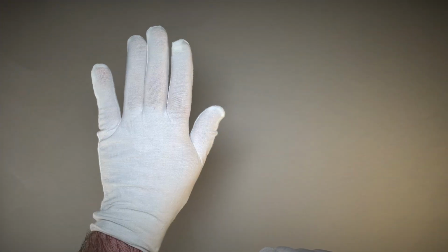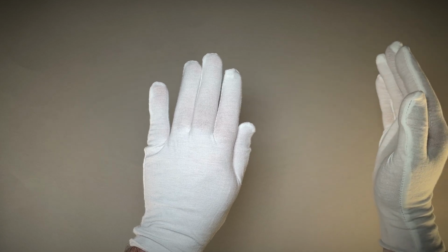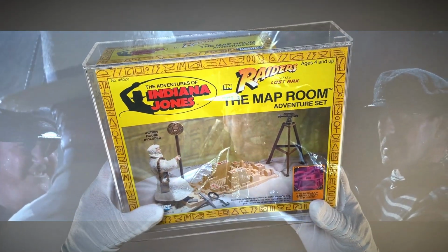Before you comment, and I'm sure you will, I've never worn gloves before to handle items here in the VT archive. I don't want any fingerprints or my grubby paws to leave any marks behind. And besides, this is an indie special. What did you expect? That belongs in a museum!